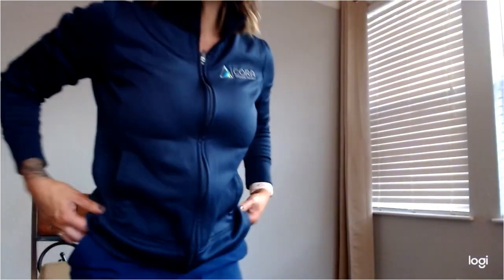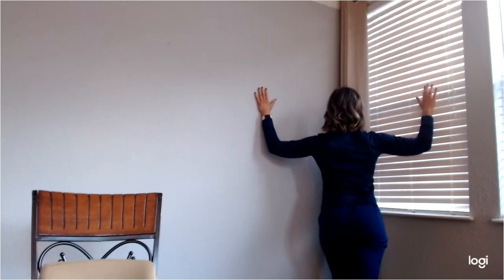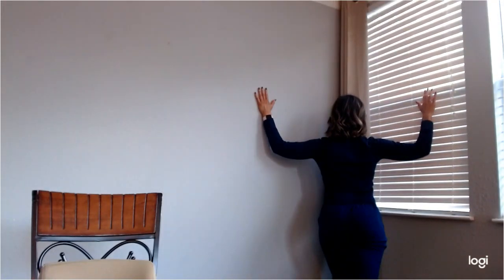All right, so in order to do that, you can either do it in a doorway, or you can do it in a corner. Let me see, I'm going to do it in my corner here. So pretend that the window's not there, but what you would do is put one hand here, one hand on the other corner, 1 foot forward, and you're just going to lean into the corner. Okay, so you're going to feel a stretch across the chest there. Again, that one's good to hold for about 20-30 seconds, and we're going to do that one 3 times.